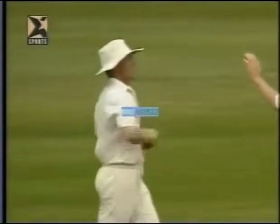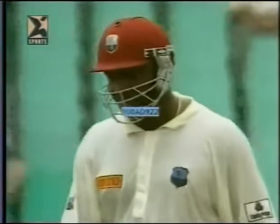Oh, it's edged and caught at slip. Cullinan takes the catch. Comes as the wicket goes to Kallis. Wallace is out, and it's 50 for 1. One drive too many.